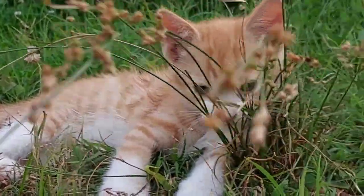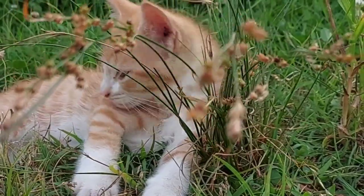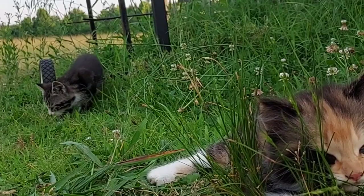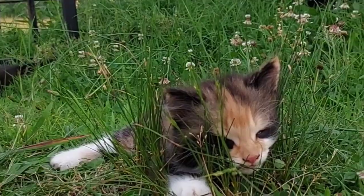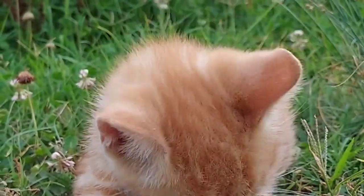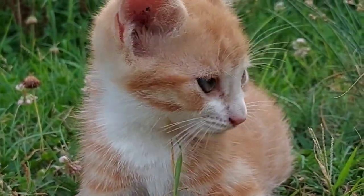The kittens are now 8 weeks old, and it's time for them to go to new homes. Ellie's weaned them, they're litter box trained, they're sociable enough, and they're curious. So we ended up finding them some amazing homes.